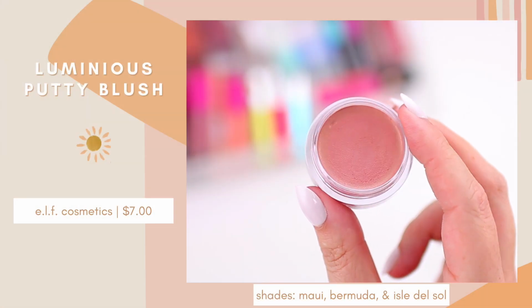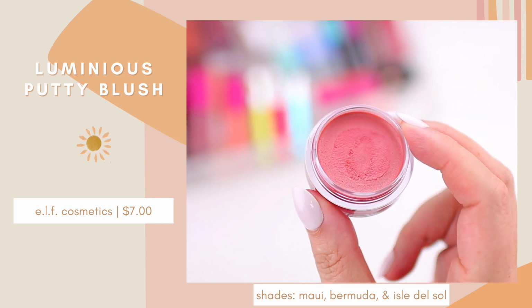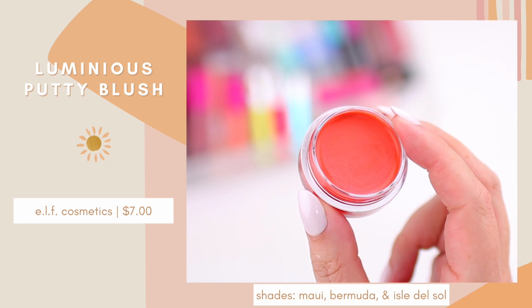I have talked about these in a couple of recent videos, but at this point I've been testing them out for a few weeks, so I wanted to come back and share my final thoughts on this product. This is the e.l.f. Luminous Putty Blush, and I have 3 different shades to share with you. I do want to pick up the other shades because I've been wearing these so much. They're so pretty on the cheeks. They're perfect for everyday wear. They give your skin the most beautiful natural glow.